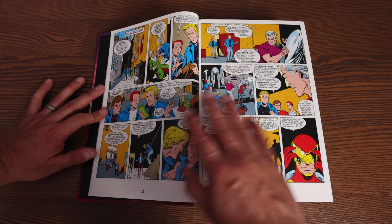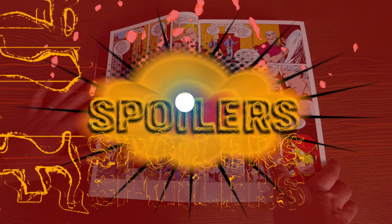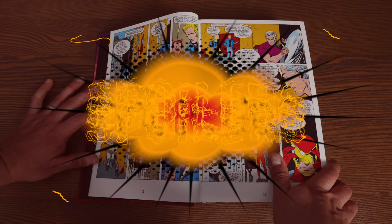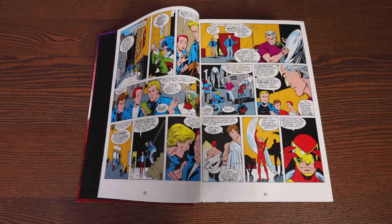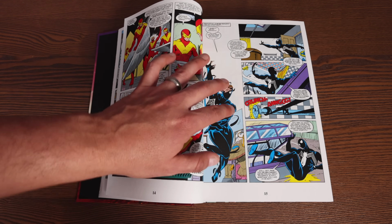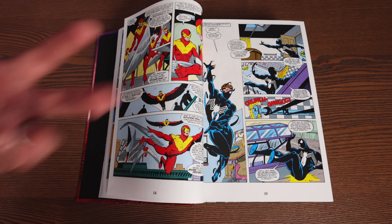Now, I'm going to go ahead and talk about some spoilers, because things are happening here that, if you're a new reader and you went with Web of Spider-Man Omnibus as your first Spidey omni, it's going to be a little confusing. So it really relies heavily on how much reading you've done with Amazing Spider-Man. For example, not just the Venom symbiote thing, because it's not Venom yet, right? We're still a few years from Venom.